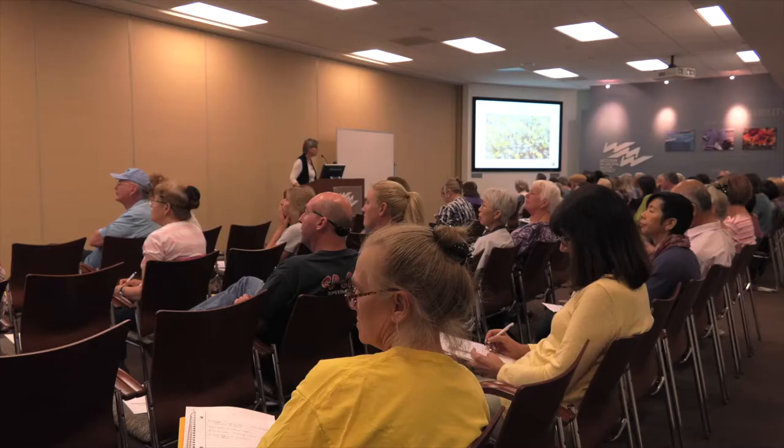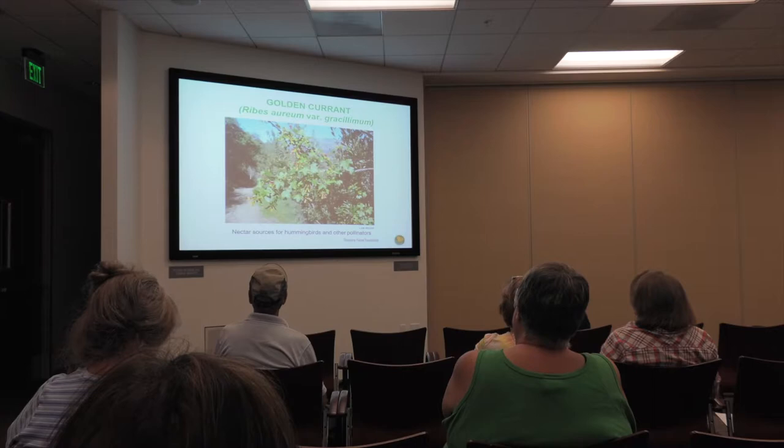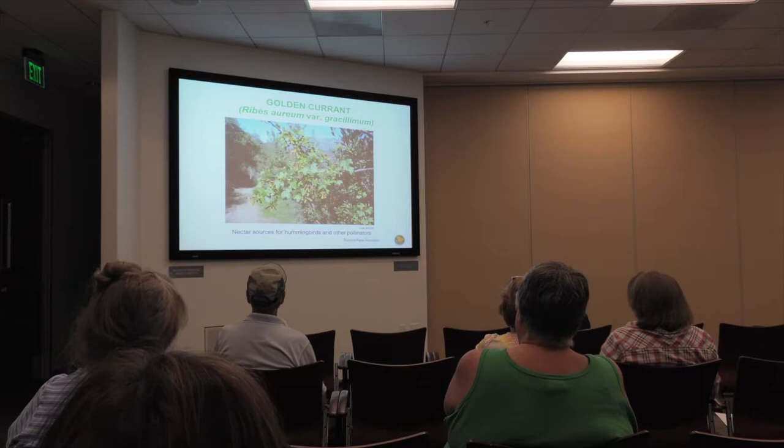All right, then bladder pod, beautiful plant, 4x4, evergreen, grows from the desert over to the coast and can bloom nearly year-round. Then our golden currant, this is a plant that will lose its leaves in the summer. That is its heat stress adaptation. So this is a beautiful plant to pop up behind something that's evergreen.